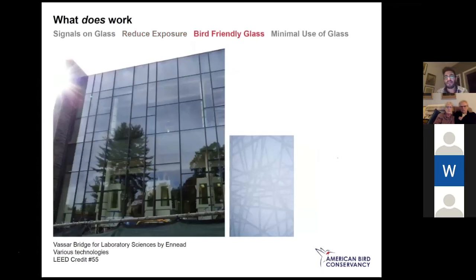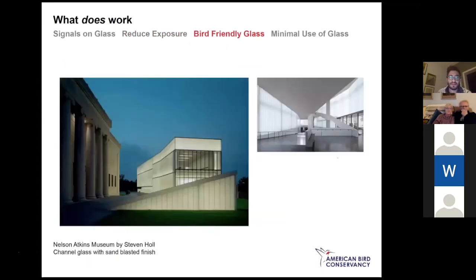And then showing the images again of the UV reflective film, that product is out there, even though I kind of underscore it as not the best product out there. And then another glass product called Channel Glass, which has a kind of finish on it that cuts down on reflections. And the result of that is that you don't have clear glass, but you do allow for illumination. This sort of glowing result. You can really see it at night, but also during the day. So the reflections do go down. You're still getting sunlight in the building, but you're not reflecting surrounding habitat that could potentially confuse birds.